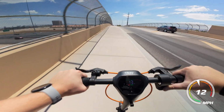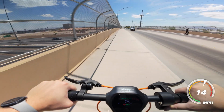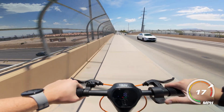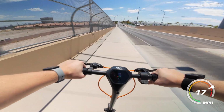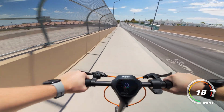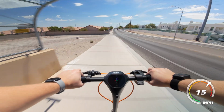I don't remember the motor power numbers off the top of my head right now. But you can see there, it didn't have too many problems with that hill. You know, it's not the steepest hill, but it's more or less what you encounter in most cities. Seems to be doing well. The ride's nice and comfortable.